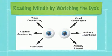This is a really interesting chart. A lot of people don't know this, but whenever people are trying to remember something, they'll look in certain directions. So, for example, if a person looks upwards and to your right, they're trying to remember something they visually saw. And if they look sideways and to the right, they're trying to remember something they heard. Down and to the right is whenever a person is talking to themselves, and if they're either trying to construct something that they've never seen, or they're planning on lying to you, they'll look up and to the left. Down and to the left is where a person looks whenever they're feeling something or remembering an action.